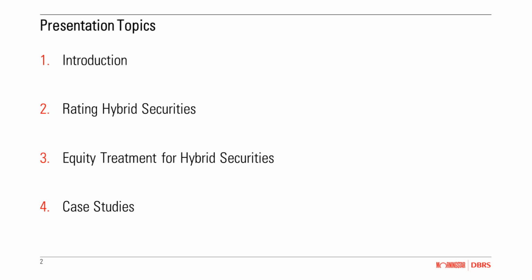The material in this presentation is based on the DBRS Morningstar criteria, preferred share and hybrid security criteria for corporate issuers, dated October 21, 2021. Today's focus is on hybrid securities, which have been issued with more frequency recently than preferred shares. Please refer to the criteria for DBRS Morningstar's treatment of preferred shares.